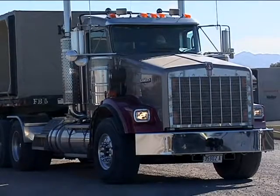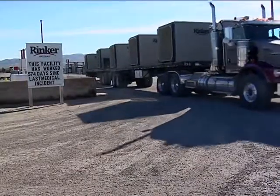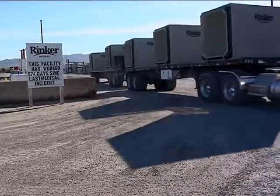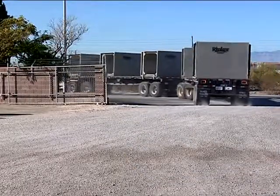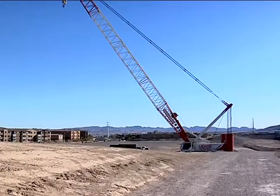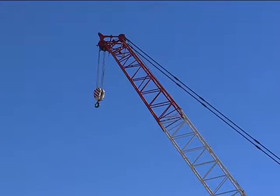First off, we've got to get the boxes here. The boxes currently are at Rinker Materials. We haul the boxes over on a flat bed tractor trailer, and then we've got a big 350-ton crane that lifts each individual box off of the truck, and we set the boxes out in front of the railroad tracks.